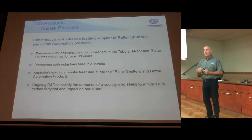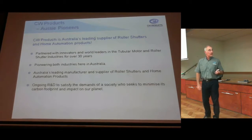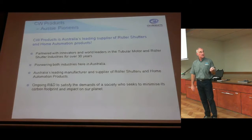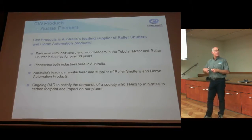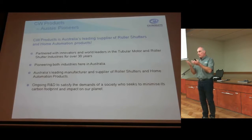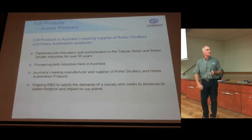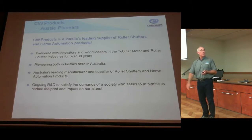And we say we're leading because we keep looking for ways to do things differently, and we keep looking for ways to engage with people like yourselves who we think should be more involved in the roller shutter market. We've got 3 engineers on board that are constantly challenging what we do each and every day as far as what's next in the marketplace, what else is there for us to help reduce our carbon footprint, to produce a better quality product, and basically just keep finding ways to engage with the marketplace, both at the retail end, but then also working with people like yourselves.